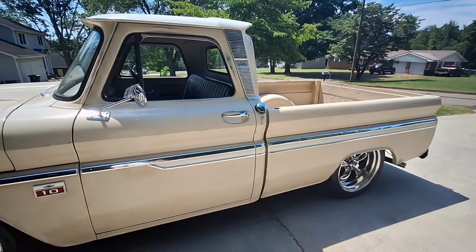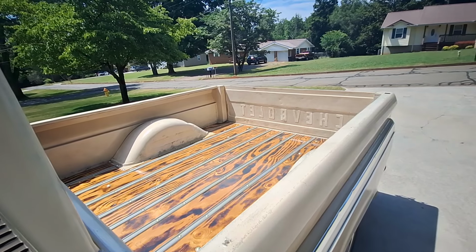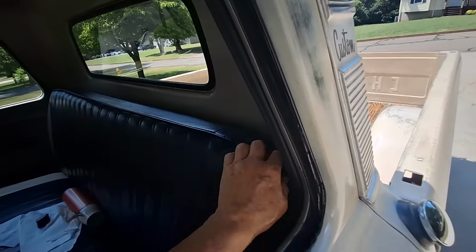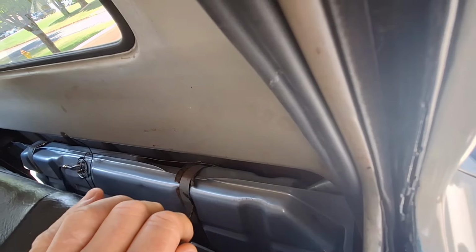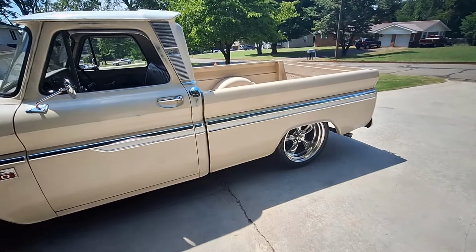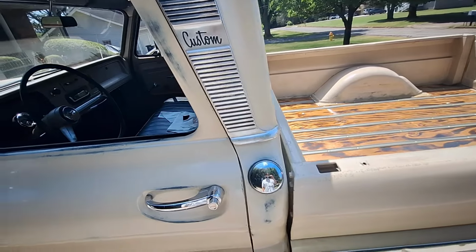Now this truck's been lowered a lot. It rides great. Would you have put the gas tank in the back? I get people saying, well, Jimmy, why didn't you put the gas tank in the back? Well, I was just trying to get it up and running. And this is a new gas tank, new gas lines, new brake lines. This whole truck underneath is all rebuilt. Yeah, maybe I should have put the gas tank in the back, but it's okay, guys. No big deal.